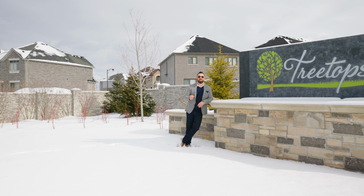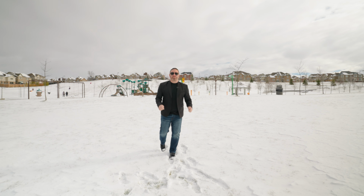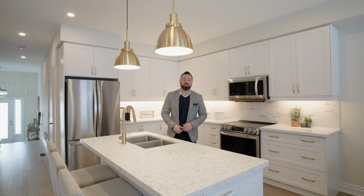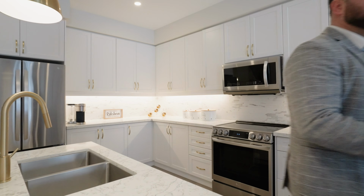Today we got a perfect combination of an incredible location paired with an outdoor paradise with amenities that'll blow your mind, all rounded out with some incredible entertainment value, including this designer kitchen you see behind me. Sound good to you? Then stay tuned because we get all that and more, all on today's episode.